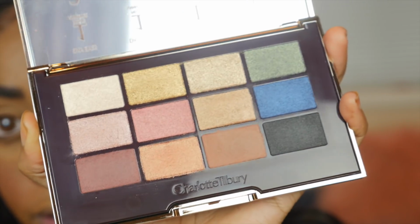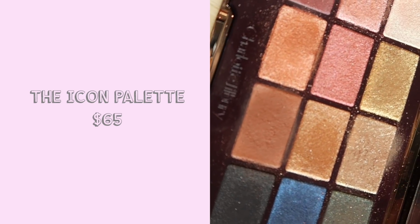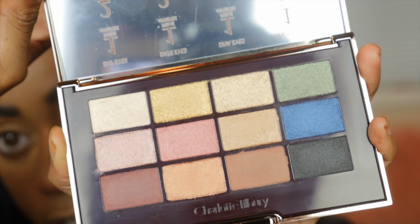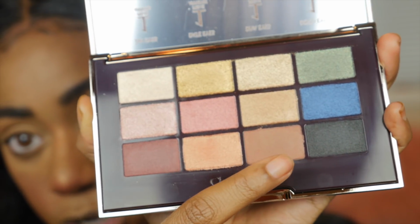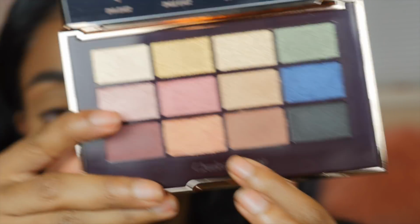This is how the palette is looking. The colors are just super pigmented and they're very buttery and just metallic looking. So I think I'm gonna start with this shade first. And this shade is in Smoke Fumes.